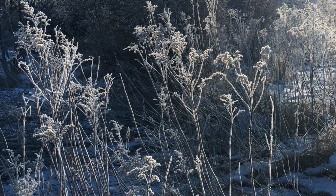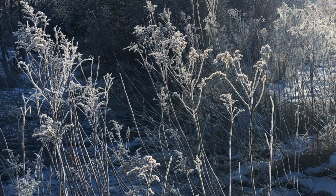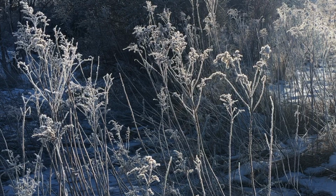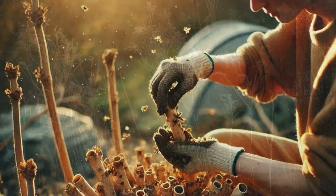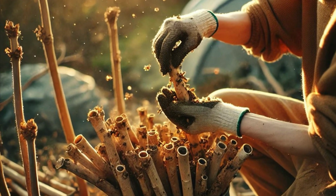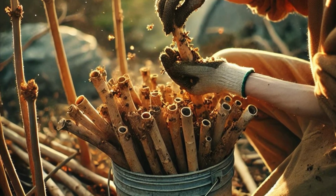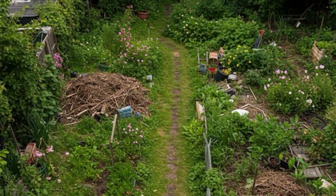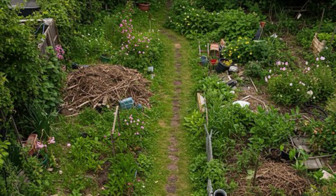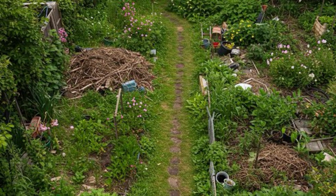So even if we're itching to get out there and clean up the garden, it's better to hold back. I mean, can you imagine trying to wake up a bumblebee from its winter nap? Probably not the best idea. Disturbing them before they're ready could be really bad for them. They need those undisturbed piles of leaves, those hollow stems, those spots that look messy to us, to make it through the winter. It's a good reminder that what we think is messy can actually be prime real estate for these little creatures. Yeah.